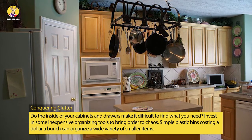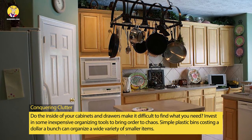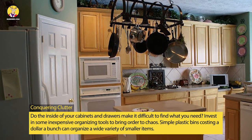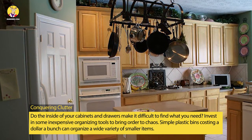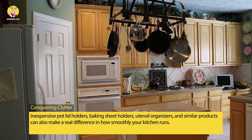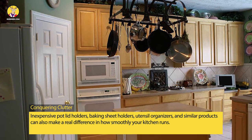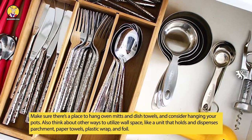Conquering clutter. Do the inside of your cabinets and drawers make it difficult to find what you need? Invest in some inexpensive organizing tools to bring order to chaos. Simple plastic bins costing $1 a bunch can organize a wide variety of smaller items. Inexpensive pot lid holders, baking sheet holders, utensil organizers, and similar products can also make a real difference in how smoothly your kitchen runs.